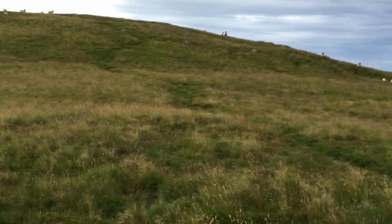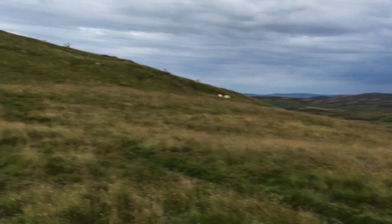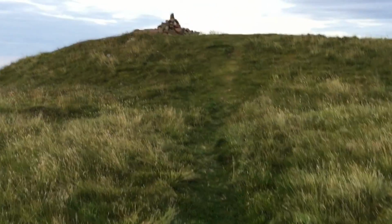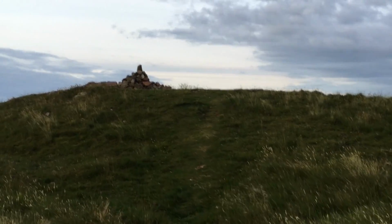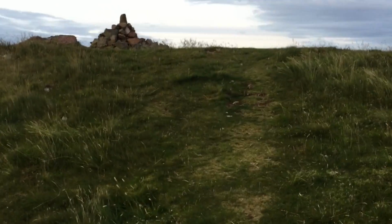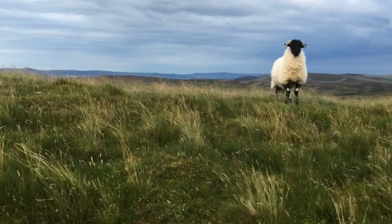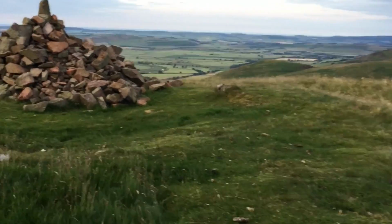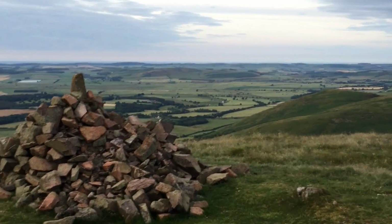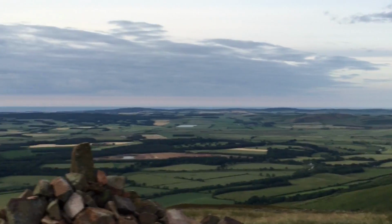Do I climb up there to the very peak? I can't get all this way and then not do that, can I? A little cairn on the top. Looks relatively modern rather than ancient. This is where my three-way gimbal would have been really handy. Mr. Sheep, keeper of the cairn, a little lamb really, a nice black face. Wow. Okay. That's pretty amazing.